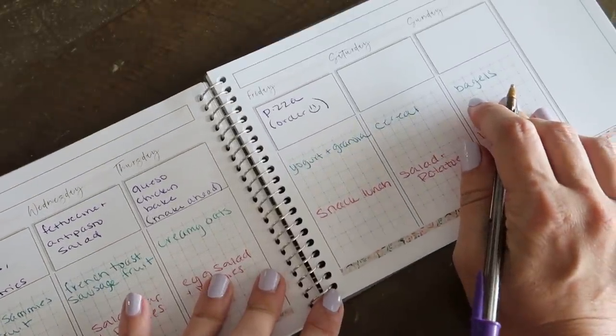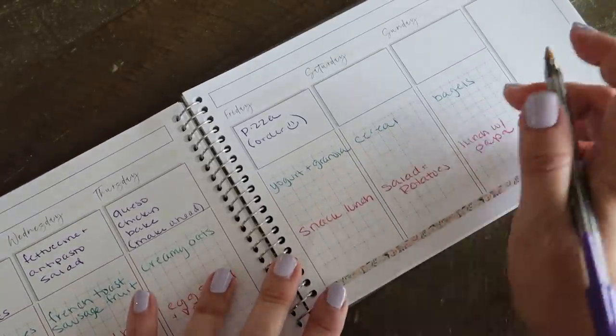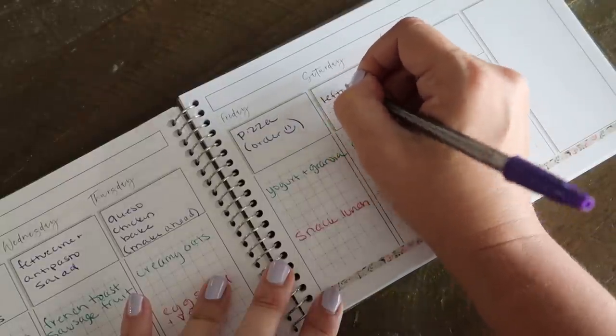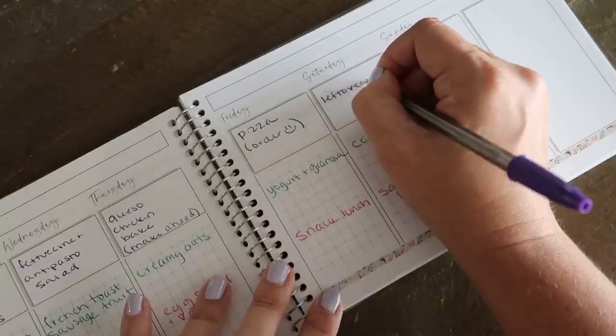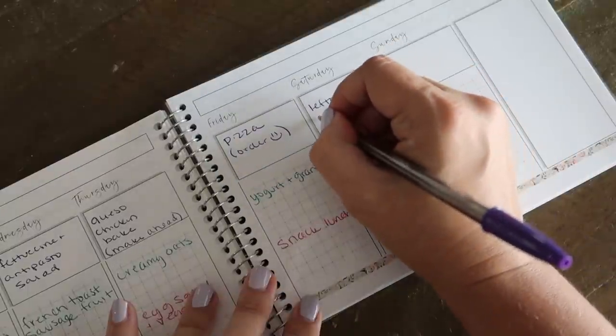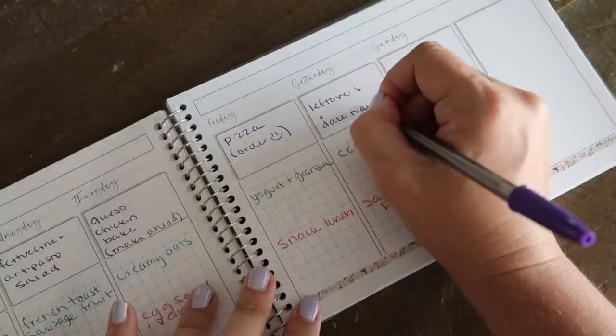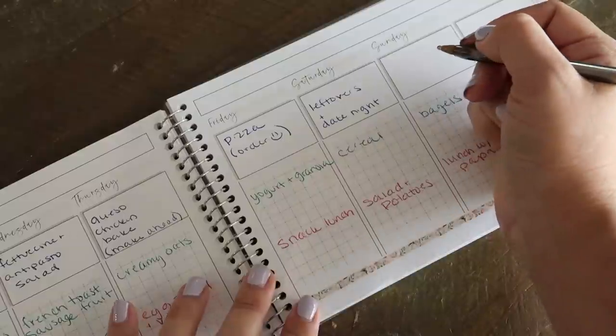Saturday, again, leftovers. It'll probably be leftovers of the queso chicken bake because it makes a big batch. We're kind of in between on so many recipes. Like, one doesn't feed us all, but if I double it, it's a little too much. So that's the recipe that I try to make for leftovers on Saturday.